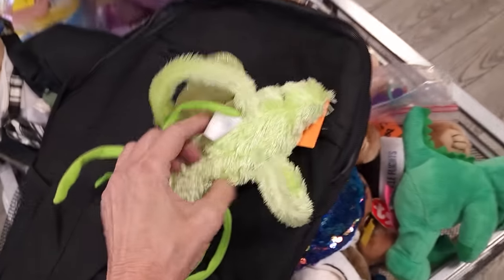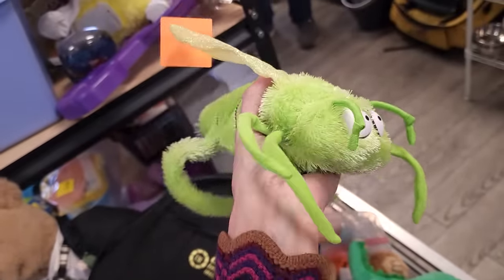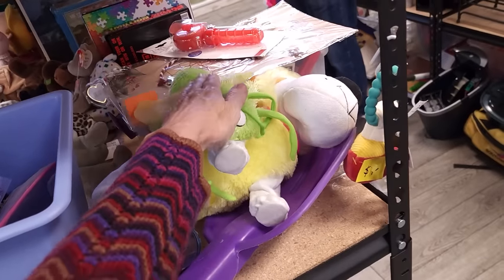Why am I in love with him? He's not anything like high-end or super special. He came from Walmart, but I'm a little bit in love with him. Okay. I'll be sensible.